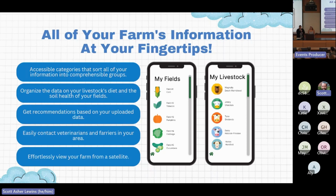In conclusion, the app will support sustainable and efficient farm management by sharing how to nurture plants and animals while keeping it all at the farmer's fingertips.